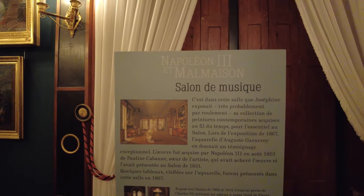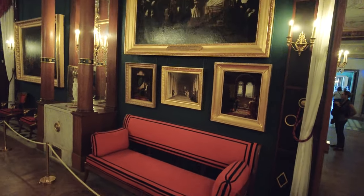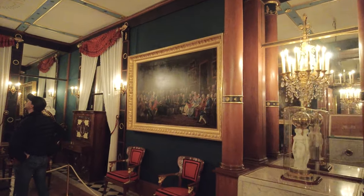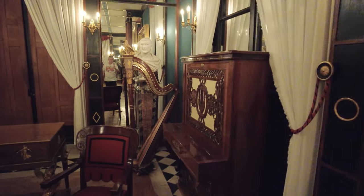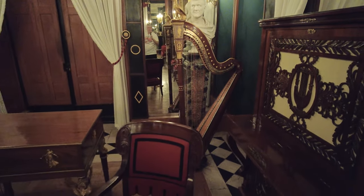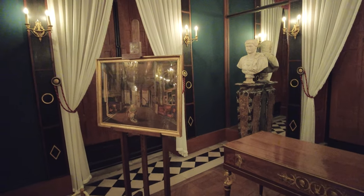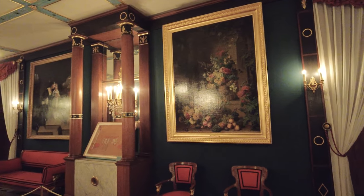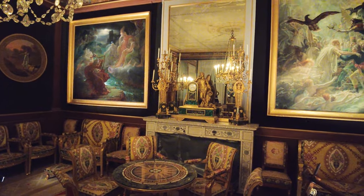In many rooms, as in this music room, they keep the shutters closed to preserve the beauty of the furniture and the paintings. Josephine used this room as a gallery dedicated to modern painters, from whom the Empress commissioned many works. The golden living room is where Josephine received her guests.